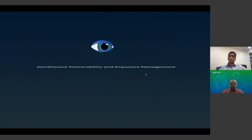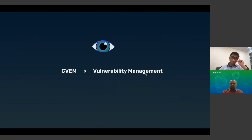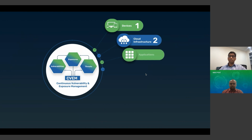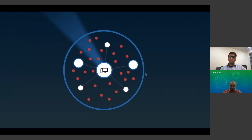SecPod is introducing Continuous Vulnerability and Exposure Management, or CVEM. And it's more than just exposure management or vulnerability management. What is CVEM? Continuous Vulnerability and Exposure Management introduces a fresh perspective to cybersecurity by evaluating an organization's IT infrastructure security status from the weakness angle. This allows it to strengthen your security posture, capable of defending against cyber attacks by assessing your IT infrastructure in its entirety. By analyzing and independently, CVEM unlocks incredible insights into potential risks your organization might face and helps you mitigate them effectively.